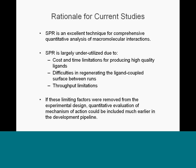So rather than wait until we have things that we're very interested in and generate ligands with high purity and do all of this work that takes quite a bit of time and energy, rather than do that later in the development pipeline, if we can eliminate the inefficiencies and the limiting factors and make this very quick and easy, we can do this on a larger number of targets earlier on in development.